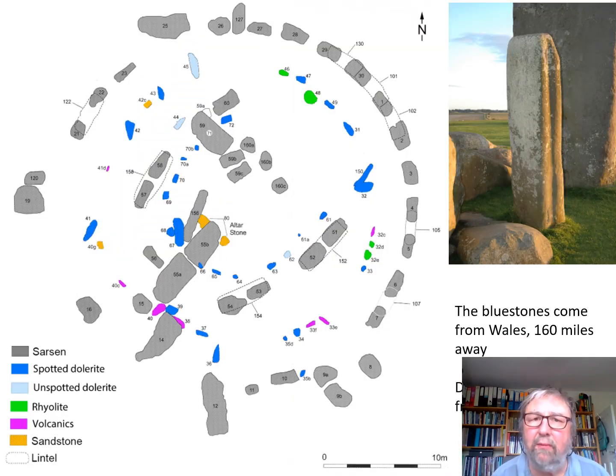But today we're going to be looking at those far more interesting Welsh stones, the bluestones, that come from 160 miles as the crow flies. More likely, we're looking at a distance of maybe 200 miles, whichever route they may have chosen.